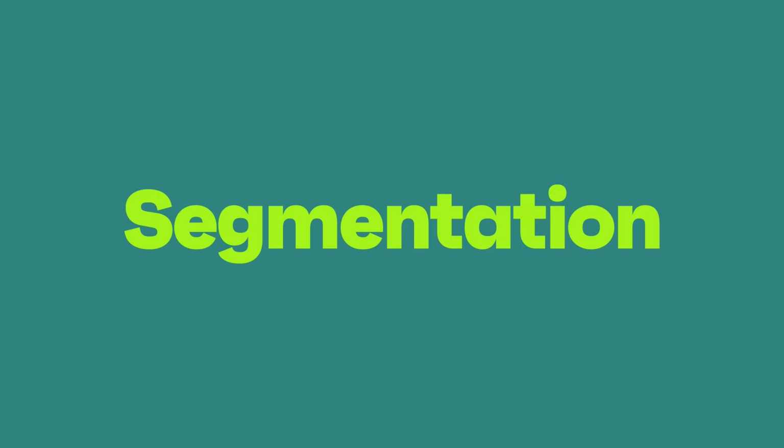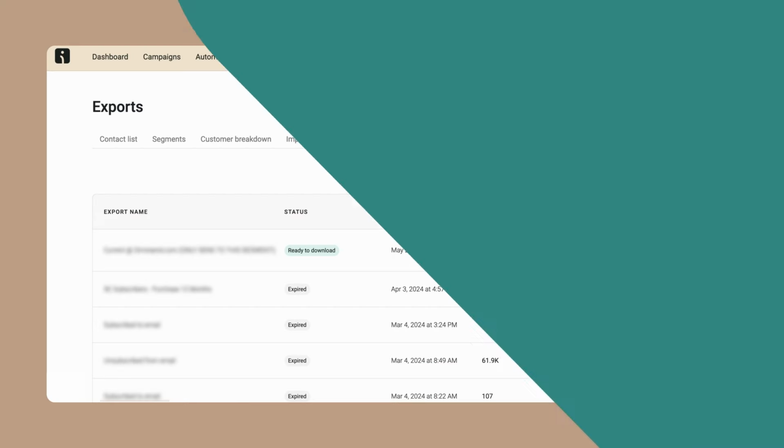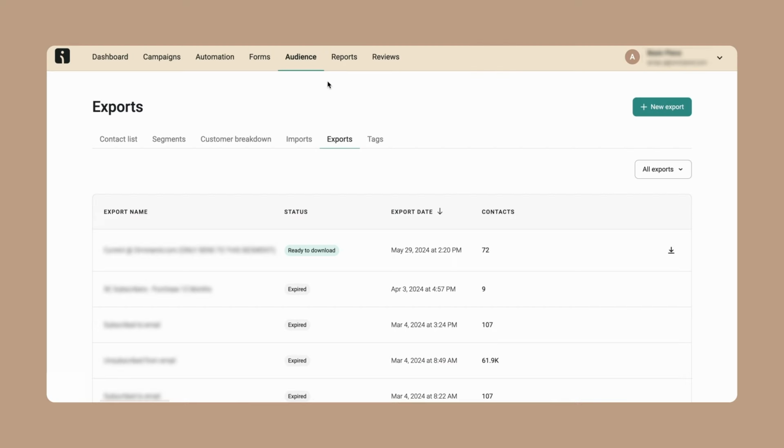Segmentation. So managing your contact list just got a whole lot clearer. You good, Frank? What does this mean for you? You can now quickly filter and find exactly what you're looking for, whether it's seeing which contacts are ready to download, which exports are preparing, or even identifying lists that have expired.